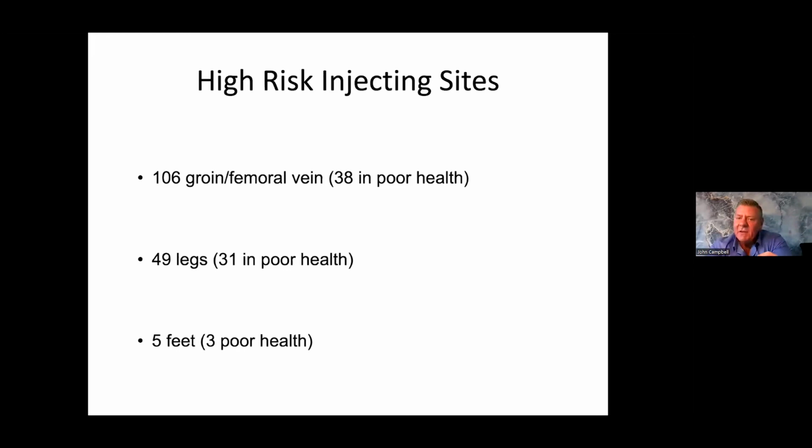49 individuals were injecting into their legs, and 31 of those individuals, when we checked their sites, were in poor health. 5 were injecting into their feet, and 3 were in poor health.